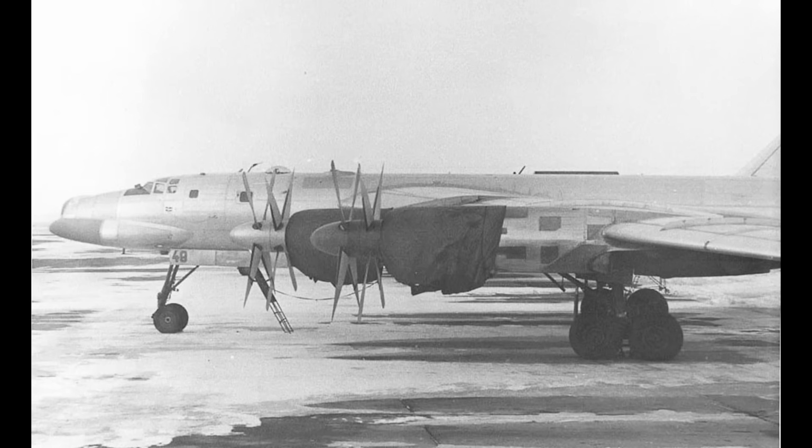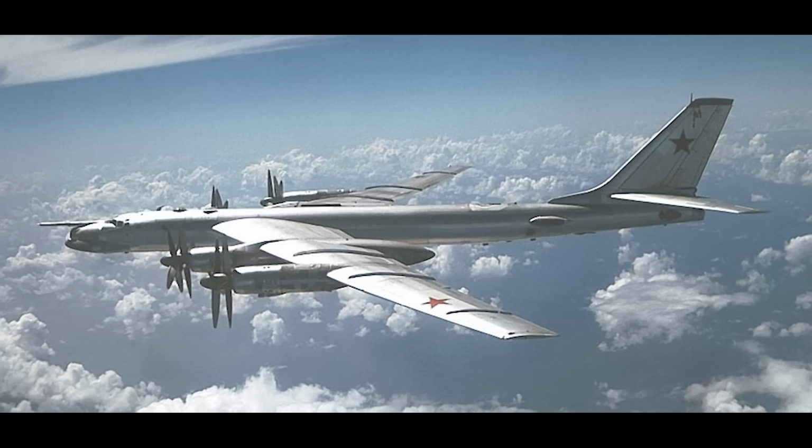KH-20 was replaced by KH-20M, which gave 230 miles of range, provided that the carrier aircraft maintained line of sight to the missile while it was in flight. The need to maintain contact was a weakness, particularly during a nuclear exchange and all of the attendant interference and jamming.